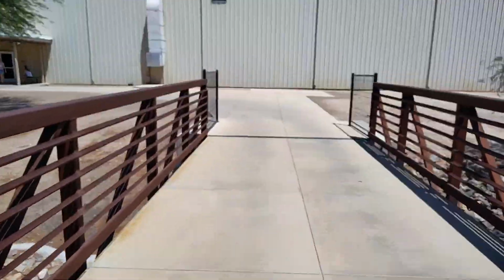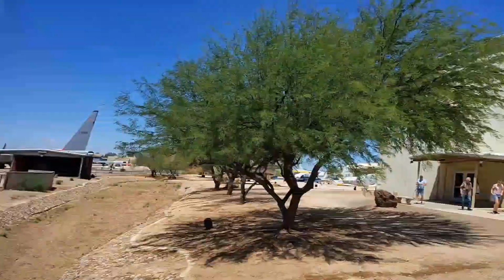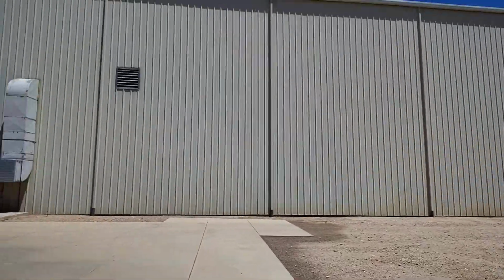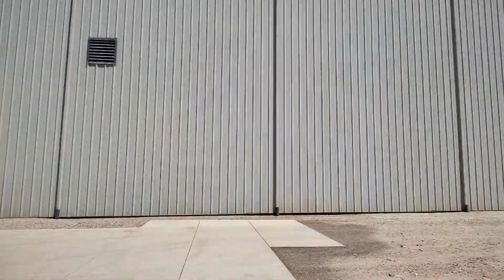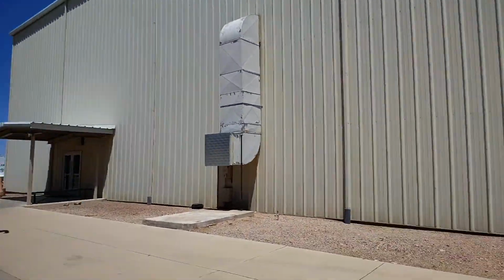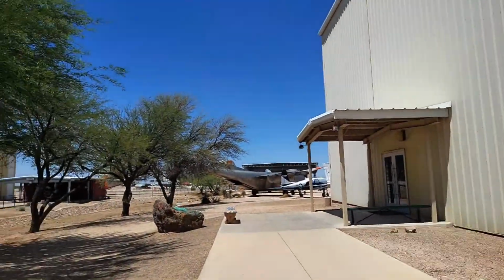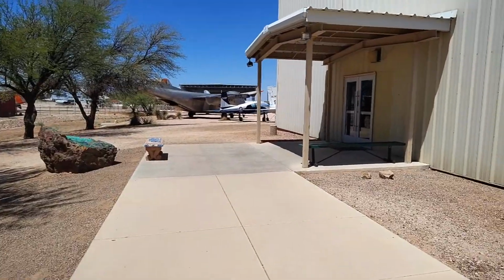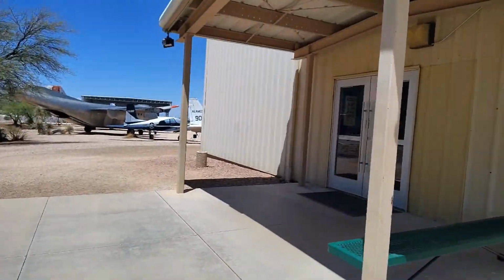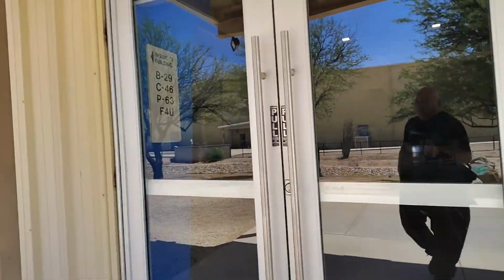I'm gonna walk across the bridge here. The bridge across the wash. We're over there. But you guys will enjoy it. Man, it's warm today. So we're going into Hangar 3 where the Corsair, the B-29, well, no, not B-29, but the Corsair is behind me. Or where the B-24 is, excuse me.